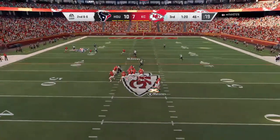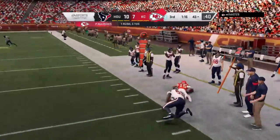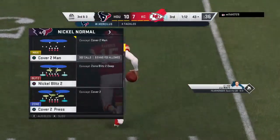They go play action. Now Mahomes, flushed out right. He'll run it. He'll wind up with positive yardage. It's a gain of 3, but now it's third down.